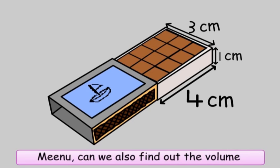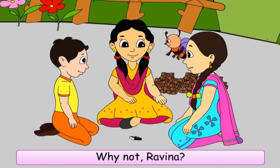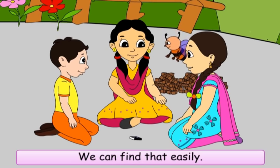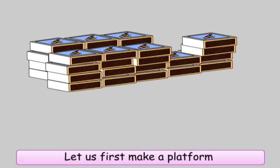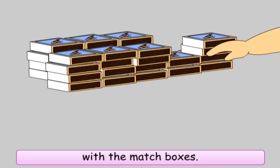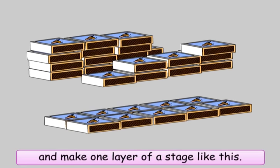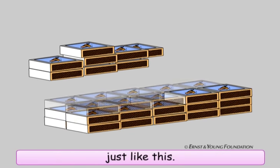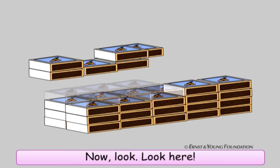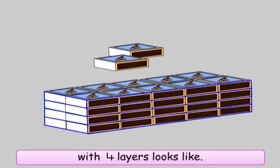Meenu, can we also find out the volume of a platform made with my matchboxes? Why not, Ravina? We can find that easily. But you have to make a platform first. Right? Oh yes, come here. Let us first make a platform with the matchboxes. First, I will use 10 matchboxes and make one layer of a stage like this. Then, I will make 3 more layers just like this. Now look here. This is how my matchbox stage with 4 layers looks like.